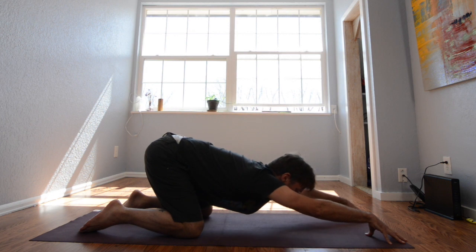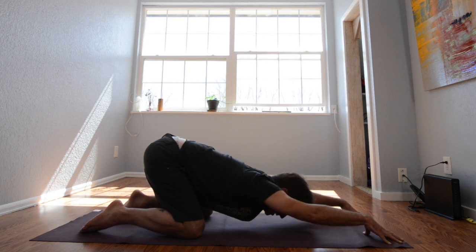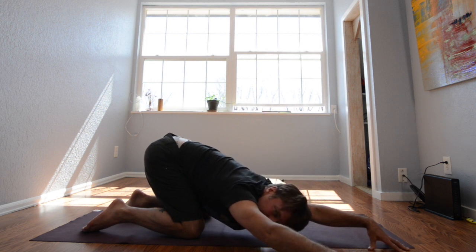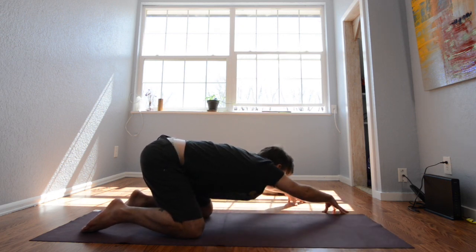And from here, we're going to walk our hands forward to the fingertips and then move your seat back towards your heels, but don't come all the way down. You want to feel some traction through your spine here. Bring your forehead down and stretch. You might feel those intercostal muscles stretching a bit here. As we create traction through the spine, we also can feel it through our ribs. Then walk over to your right, stretch your left side body. And then come up and walk over to the left and stretch your right side body.